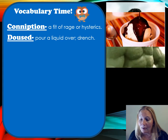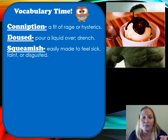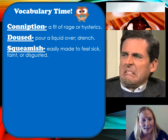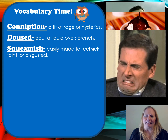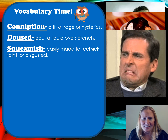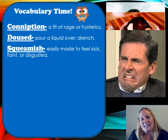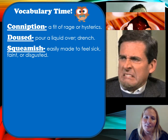Well, anyway, the next one is squeamish, okay? So squeamish is easily made to feel sick or faint or disgusted. And I know I'm showing ice cream right there, so I guess that's not a good one for squeamish, but that's a better face, okay? So squeamish is where something is awkward or gross and you're like, that's gross, I wouldn't want to eat it. So for instance, if Miss Garvin saw octopus, like live or cooked octopus, I'd be like, oh, I'm not eating that. Okay, so if you're feeling squeamish, maybe it's gonna make you sick or you don't feel so good, so it's not something you'd like to eat.